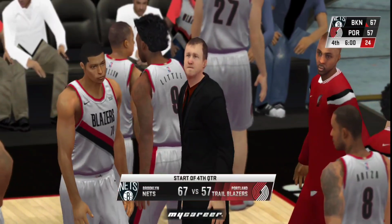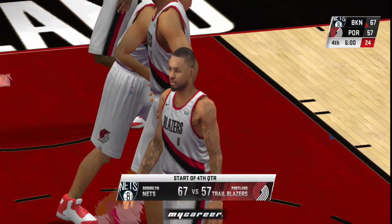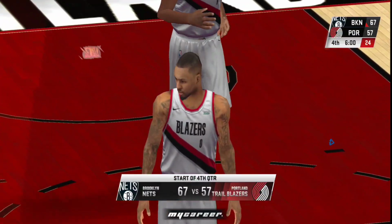Nets out in front. And we're coming right back. Be sure to stay with us as we get started. The fourth quarter just moments away now as we welcome you back.